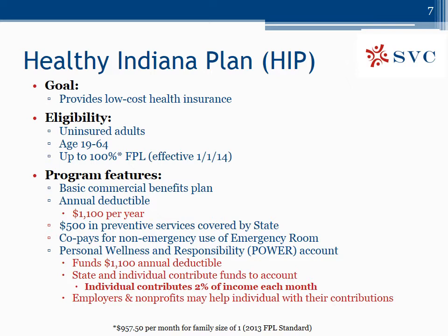HIP enrollees have a POWER account, which is valued at $1,100 per adult to fund the $1,100 annual deductible for the program. Contributions are made to the POWER account by both the state and participant. Participants contribute up to 2% of their monthly income to the POWER account. Employers and nonprofits may also help an individual with this 2% contribution.